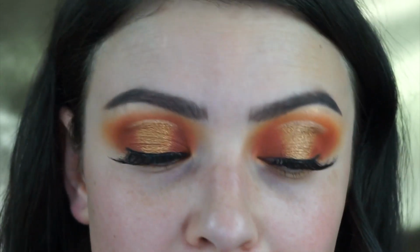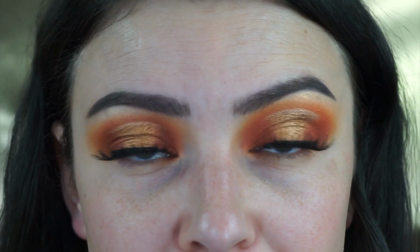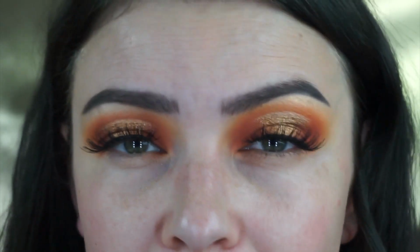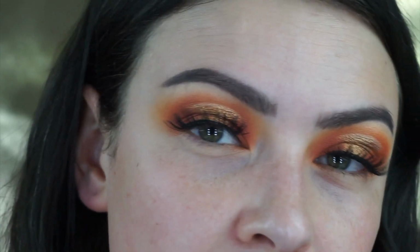Off camera, I'm going to do my face makeup and I'm going to be right back. I want to skip this step because I don't want this video to be extra long. My routine is pretty much the same, and the only thing that changes is my foundation, because I change the foundation almost every day. But other than that, I'm using the same products. So I'm going to be right back.